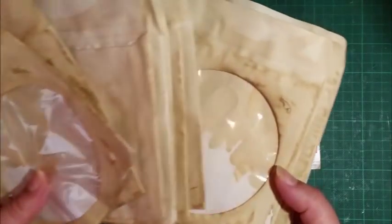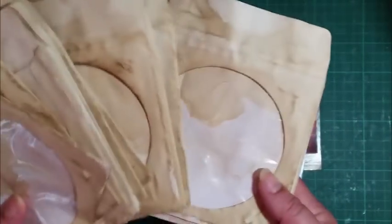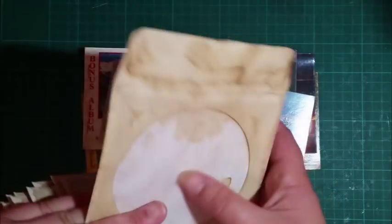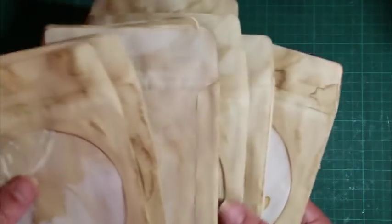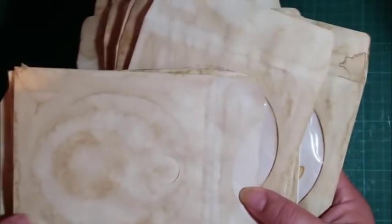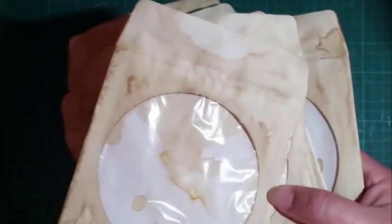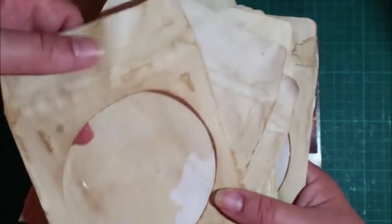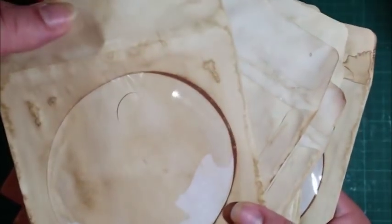And look at these, I coffee dyed some CD envelopes. Oh my gosh, they're so delicious. I didn't do that many because I wasn't sure how they would turn out with the plastic window, but since my little test run turned out gorgeous, I'm going to do a whole bunch more. They're so gorgeous, I really love how they turned out. Look at that, I love that some of the coffee has run into the envelope, and you can see inside as well.